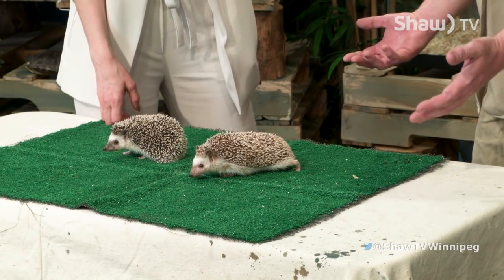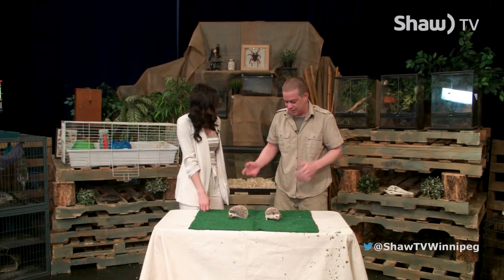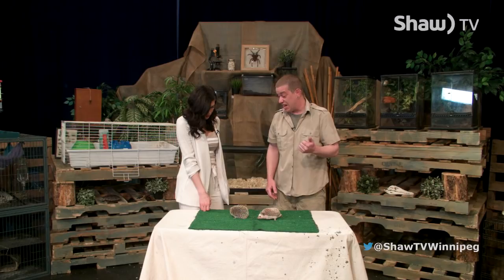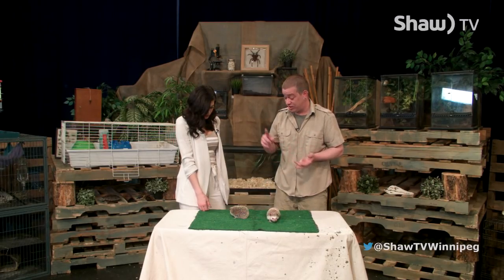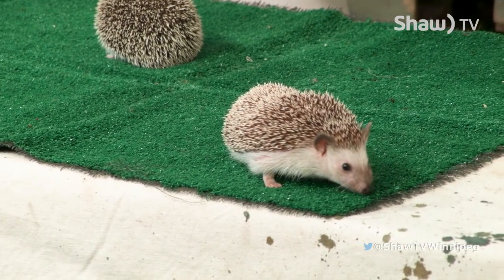In the wild, they only live like 2 to 3 years because everything eats them. But in captivity, they live about 7 to 8. In the wild, they're eating scorpions, tarantulas, lizards, snakes, a high protein diet. So for us in captivity, we feed them just a high protein cat food.